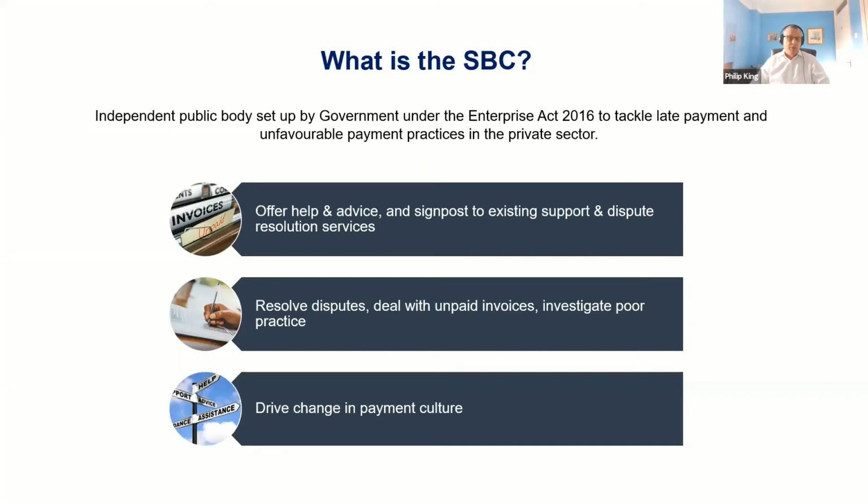Where we can't help directly, and we're restricted by legislation on what we can and can't do, then we will signpost to existing support and other dispute resolution services with which we have good relationships. And very often, where an inquiry comes into us which is outside our remit, we will refer it to organisations like Liverpool Growth Company and so on, where they can help and support the business concerned.